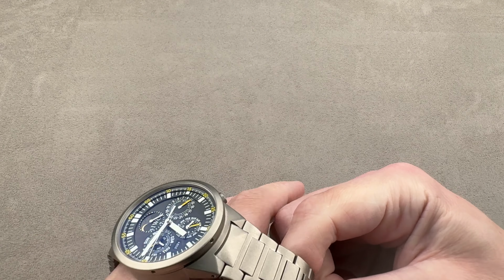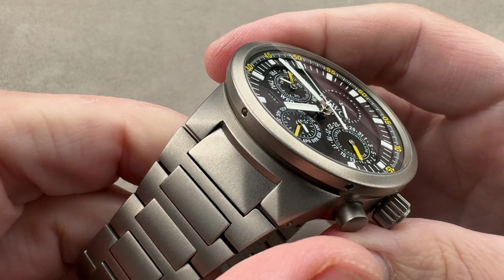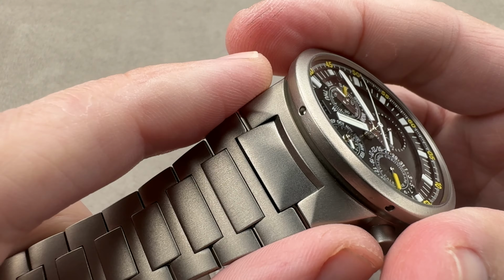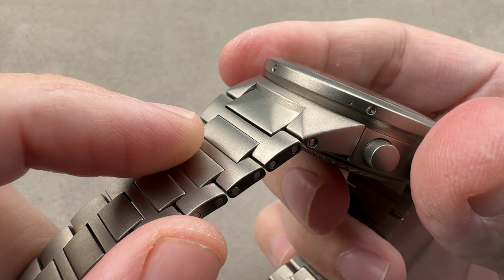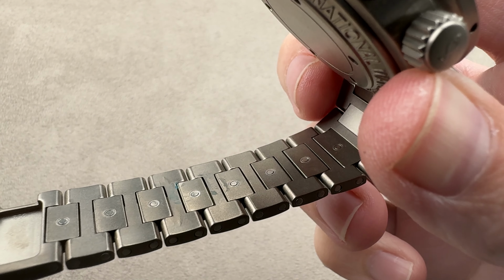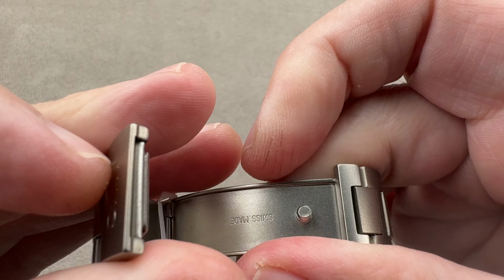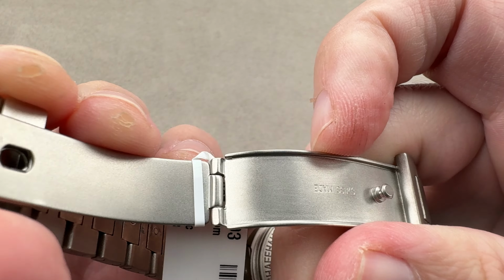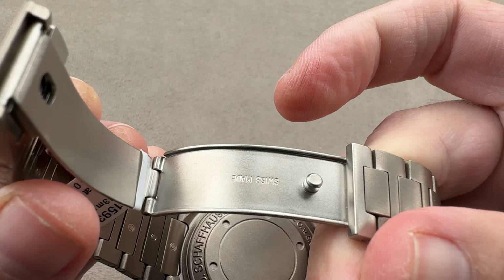And being all titanium, it is a very light watch on the wrist. Taking a look at the bracelet, it's integrated into the case, a little bit like the Ingenieur, and you can see how it tapers down from the lug profiles, which are highly angular. Every single link in this bracelet is removable, so you're probably going to get the right fit. We also have a single fold over clasp with a trigger release on one side. It's actually quite thin for a sports watch clasp when it is closed.